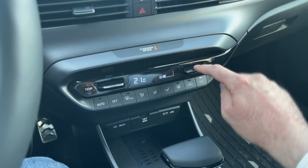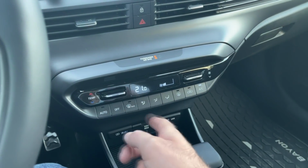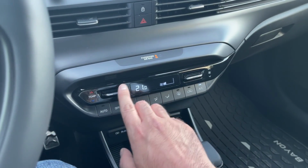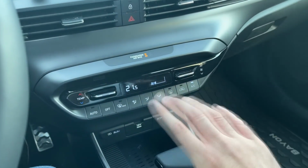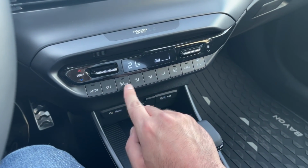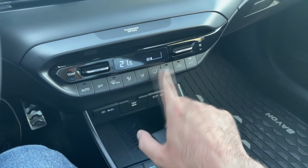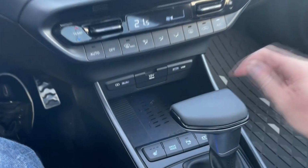This is the button to change the air blower. Huge thumb up for keeping the AC controls on the switches. Very easy to use. Temperature and then the air blower, so huge thumb up. You can have the automatic AC, turn it off, max blow, and different settings of the AC are here, so that's always convenient to have.